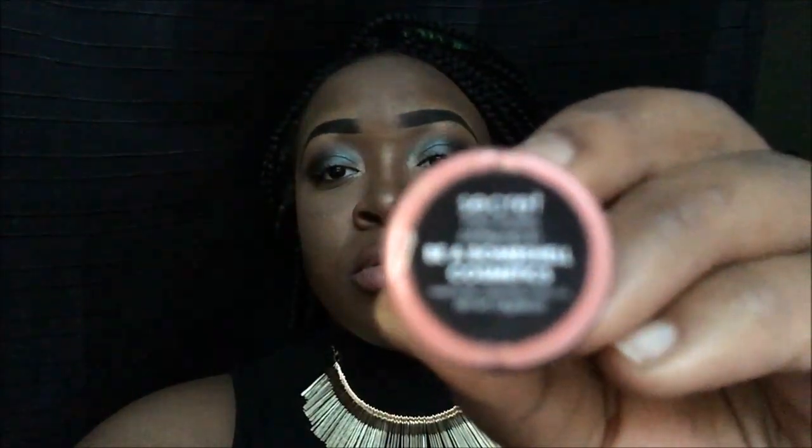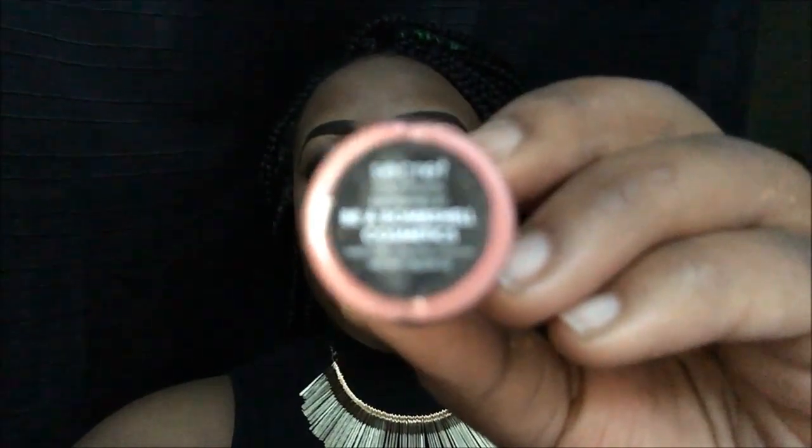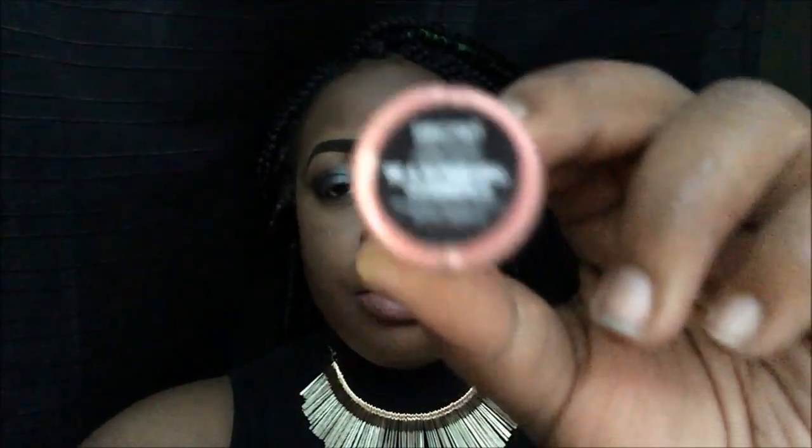Love, love, love. Oh, I forgot to say this. This other lip thing that I got from Ipsy is called Be a Bombshell, and it's in the color Secret. I hate that it doesn't focus. But yeah, it's in the color Secret, and I actually have it in the middle of my lip. I love it.